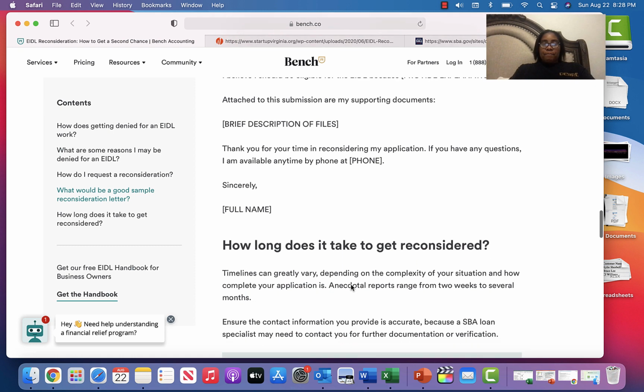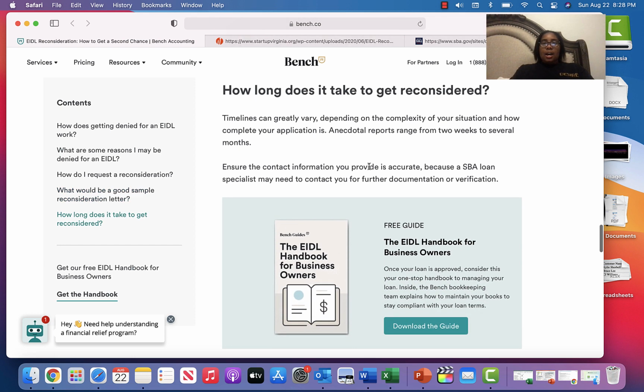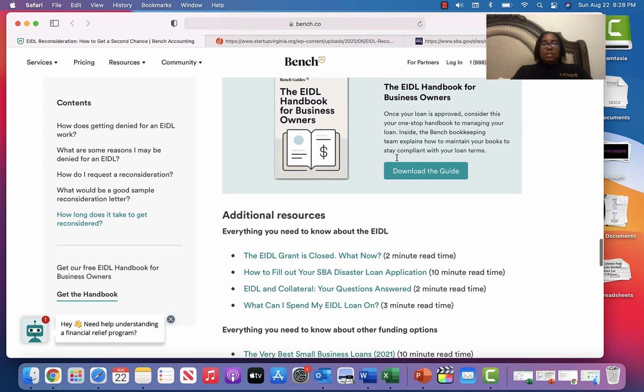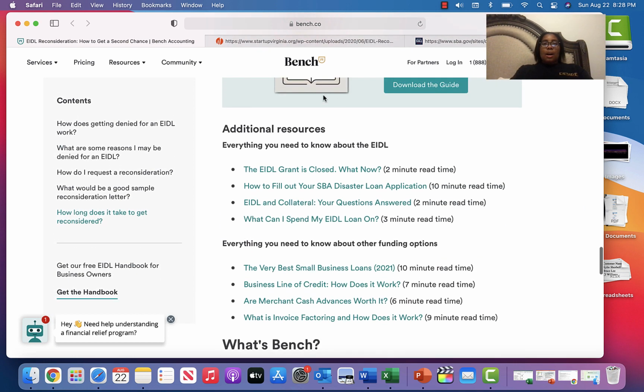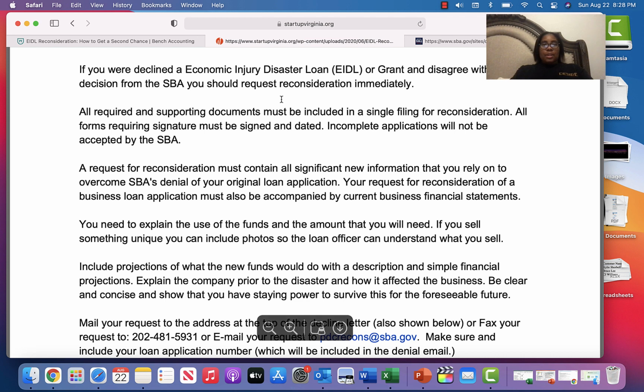How long does it take to get reconsidered? It varies on complexity. Every situation is unique. It can take from 2 weeks to several months. I'm going to be honest with you guys, they're moving slow. It can take you months and months and months. So, this kind of goes more through the reconsideration process as well.